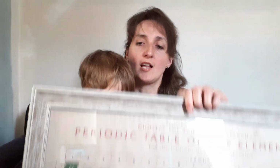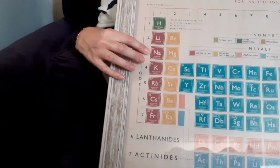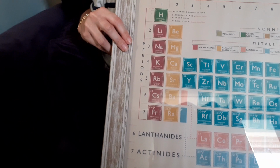So what happens is you've got 2 electrons on the first shell, and the second shell you can have up to 8. But the second shell starts filling with lithium. The third shell starts filling with sodium. So each of these different periods indicate the start of a new electron shell.